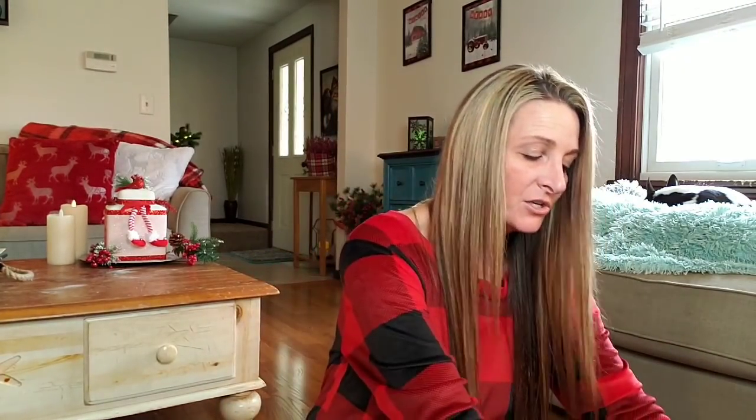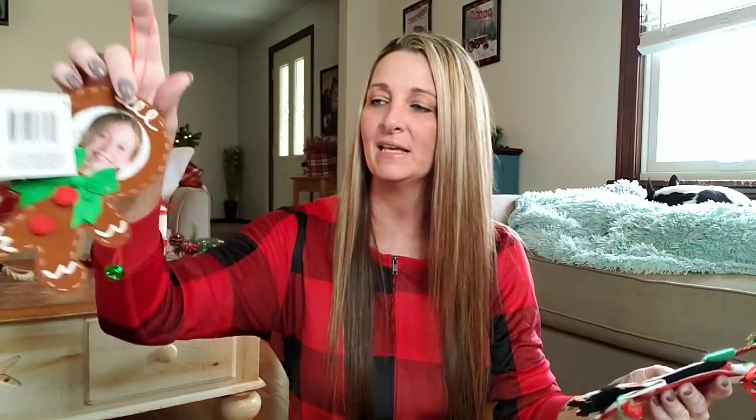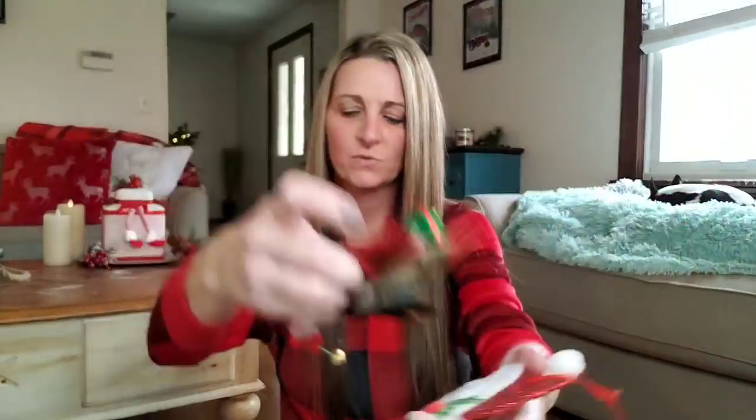Okay, these are new and I actually saw these at Michael's for, I think it was $1.99 or $2.99. These are cute. I bought 5 because I'm going to do all 5 of my kids. So there's a gingerbread, a penguin, and then we have Santa. I thought those are really, really cute. I bought 5 of them since I have 5 kids.